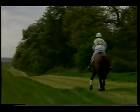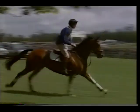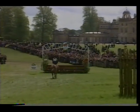The horse then has a 10-minute break when it's looked over by a series of vets before it's allowed to start on the cross country. And first rider out on the course was Leslie Law for Britain, riding Capitano. Coming down towards the first fence here, the Shogun seats in the shadow of Badminton House.